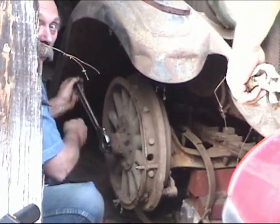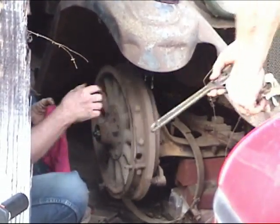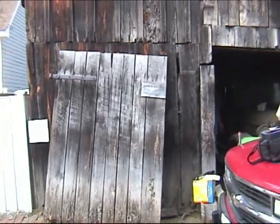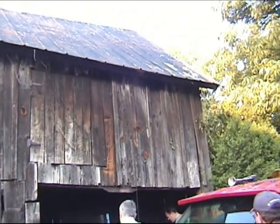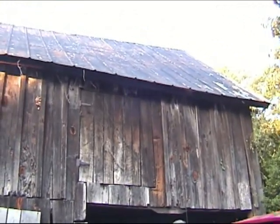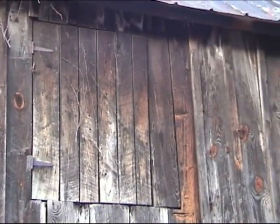You guys are going to roll it out on the rims, right? So that was... This building has been declared historic by the city. They can't demolish it. There's a hayloft up there, and they can't do much with it.